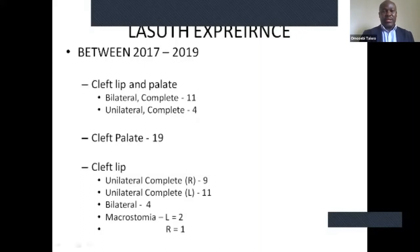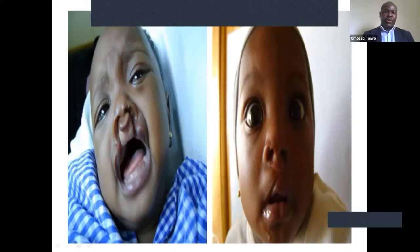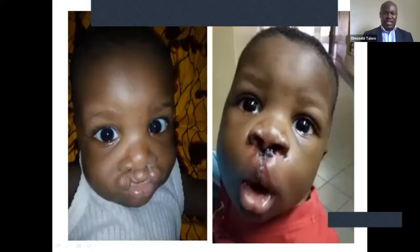This gives us about 61 for that period indicated. Now let's look at some of the pictures that we have seen without the use of any form of pre-surgical orthodontics in these infants. That's a pre, that's a post. Although we could say that the prolabium is properly aligned here, unlike some of the ones that we had seen earlier. But then again, let's progress.